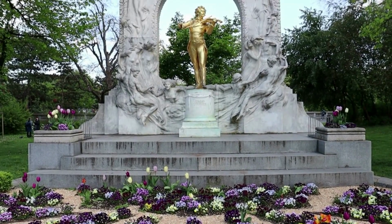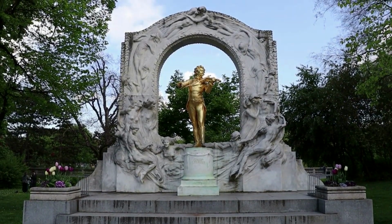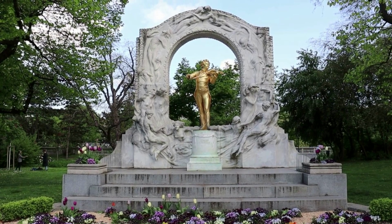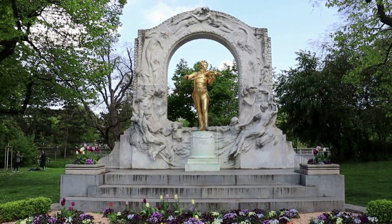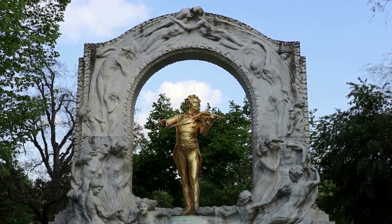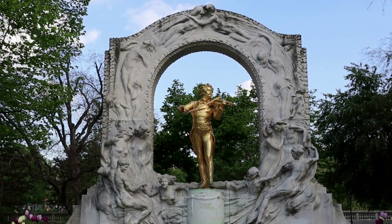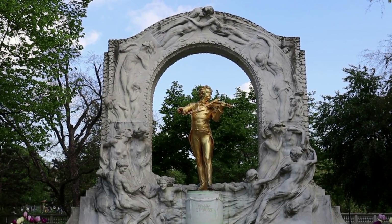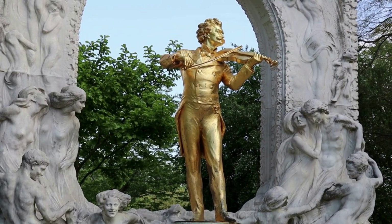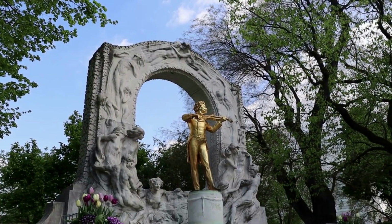Across from the Kursalon Hübner is the Strauss Monument. Johann Strauss II, composer of the Blue Danube and many other iconic waltzes, is definitely one of the most beloved composers who called Vienna home. The Waltz King passed away in 1899, and in 1921, this wonderfully unique monument was unveiled here at the Stadtpark. The gilded statue of Strauss playing the violin is framed by a marble relief.